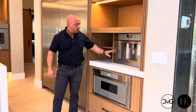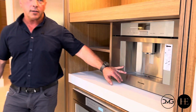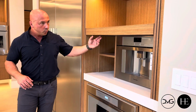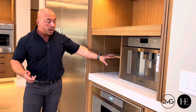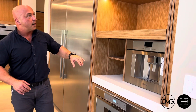Most importantly, you've got your Thermador cappuccino maker, right? You cannot live life without your cappuccino maker. Most important, the thing that I would use the most. I love what they did here as well, where they actually added the little, I don't know what you want to call it, pockets and shelves here so you could put all your cups and all that type of stuff in there, your coffee.